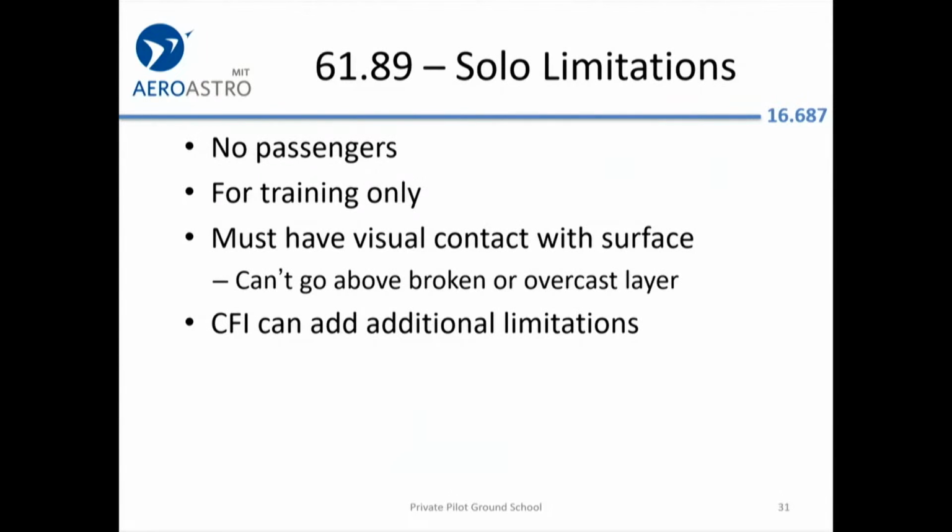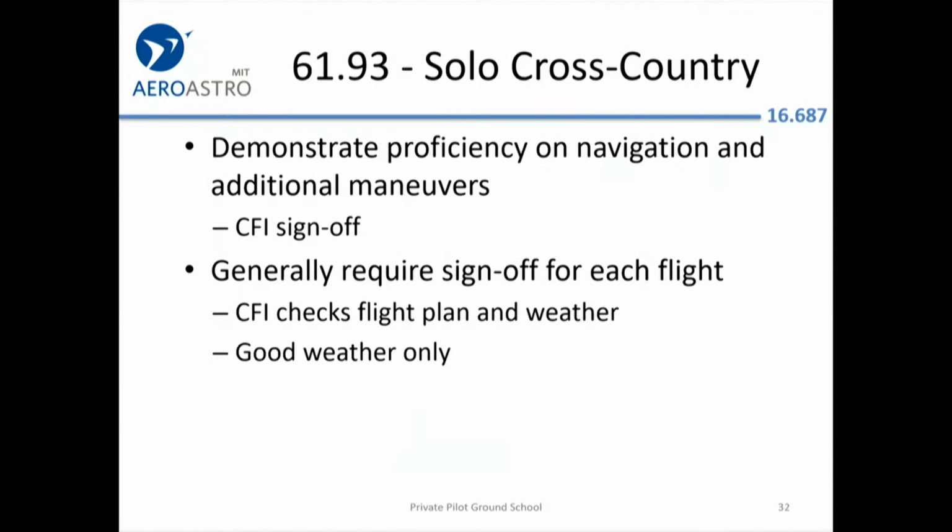You can't take passengers or go above a broken or overcast layer. So as unwise as it may sound, if you're only visually rated, you can take off and fly over clouds with the expectation that when you get to your airport, the weather's forecast to be clear, or at least you're hoping it'll be clear. Well, they won't let you do that if you're a student pilot. The CFI may also add other limitations like a maximum wind, for example.